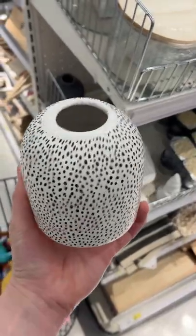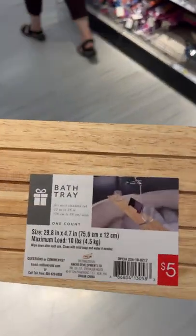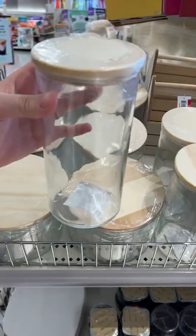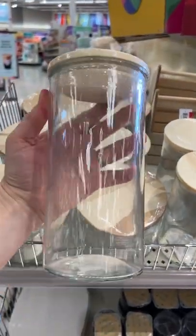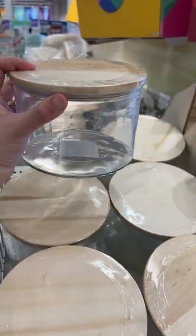I'm a sucker for a spotted pattern, so it's not surprising that this one stuck out to me. This bath tray can hold your phone, a glass of wine, or a glass of water. There are so many uses all around your home for these, from your kitchen, your pantry, your bathroom, just to name a few, and it came in two different sizes.